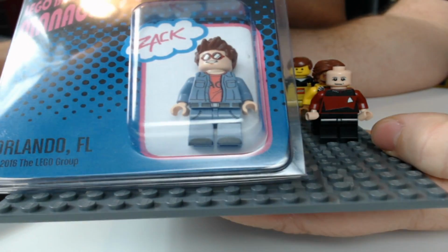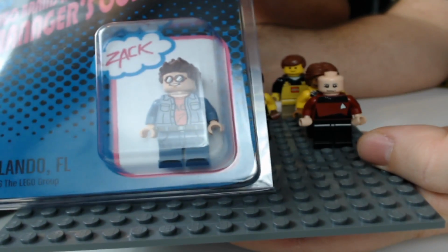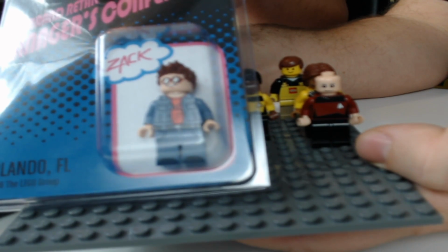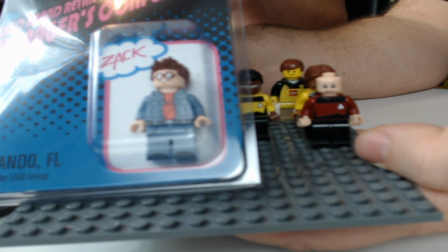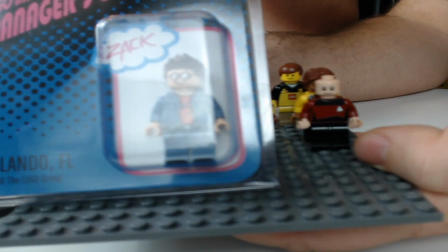Here we go. All right. So this is Zach. Zach the Lego Maniac. Do you remember the song? Do you remember the commercial? If you were my age, you probably do. This figure was given to retail managers only in 2016. So then you can see, 2016 this was given out.